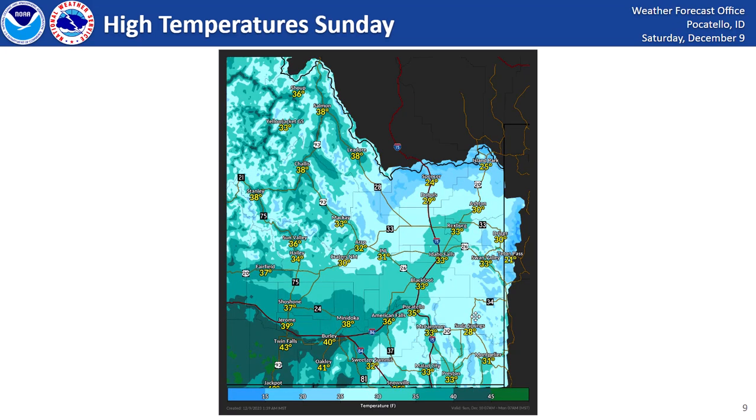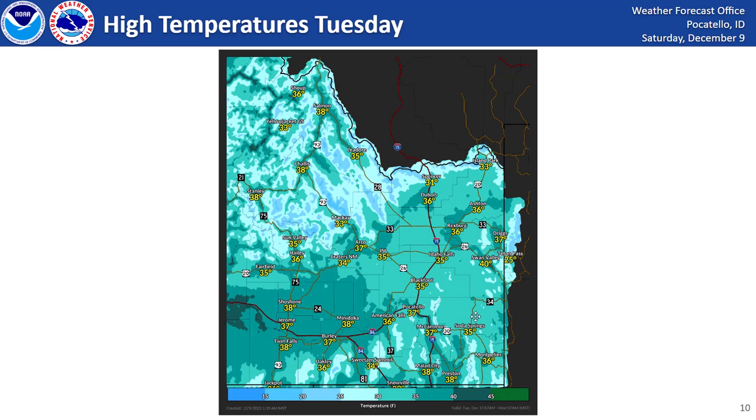As we step through the weekend here Sunday, we see temperatures moderating some and even further by the time we get out to Tuesday with daytime highs generally running in the 30s throughout the Snake River Plain and eastern Magic Valley and mid-20s to lower 30s in the Central Mountains and eastern Highlands.